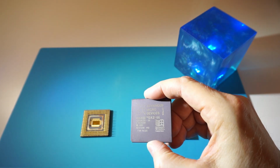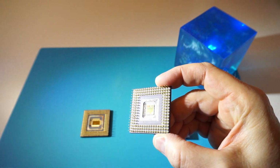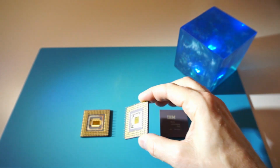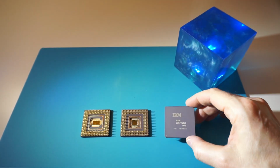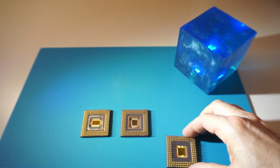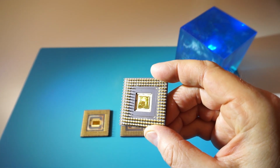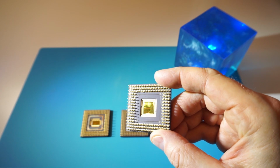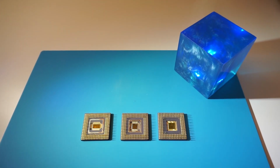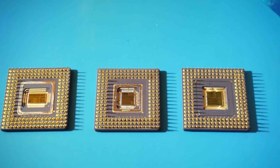This is the AMD DX2 CPU with a square chip design. And the last one is the IBM Blue Lightning DX2 with a square chip design. A very beautiful one, I must say. Okay, let's have a look at the chips with a microscope and let's see what we can find.